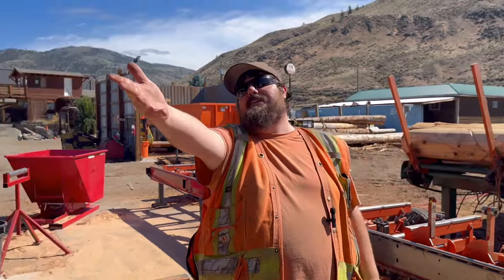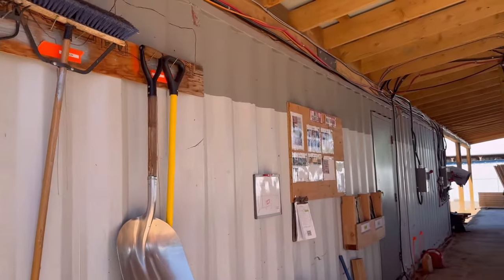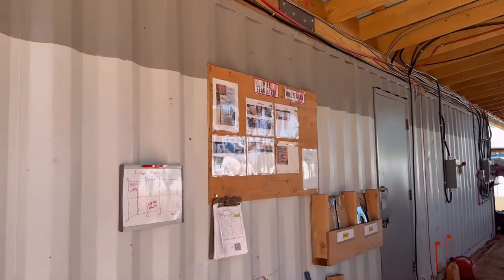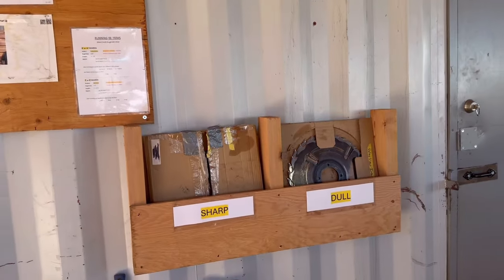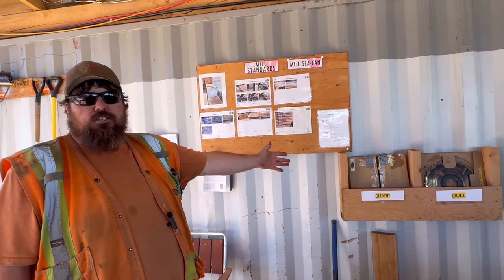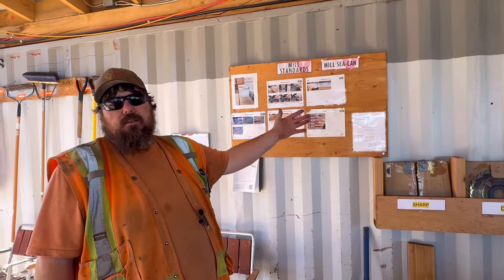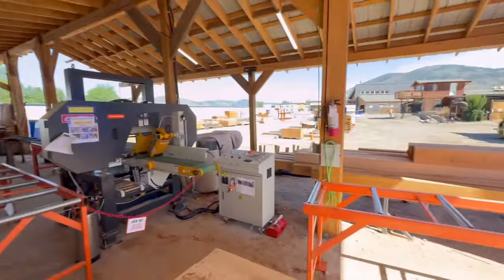Whether it be tools having a standard location, whether it be standard operations for various different things on our board that we have for end sealing all timbers and all this stuff, to having a standard location for even just sharpened all bands and blades and stuff. Yeah, it's so awesome. So we have the same size yard as we did before, and we have like a ton more space now. Isn't that crazy?